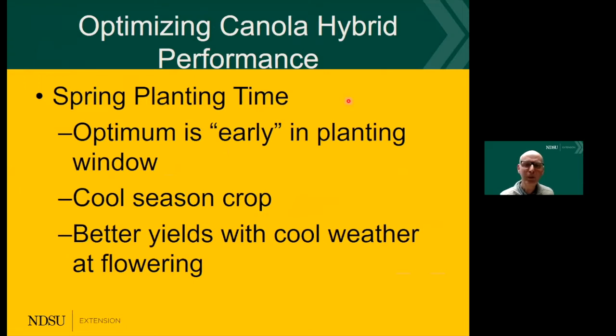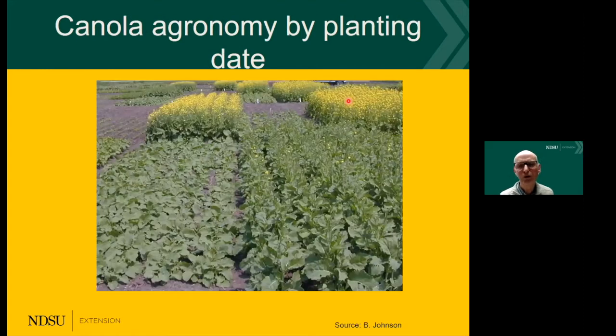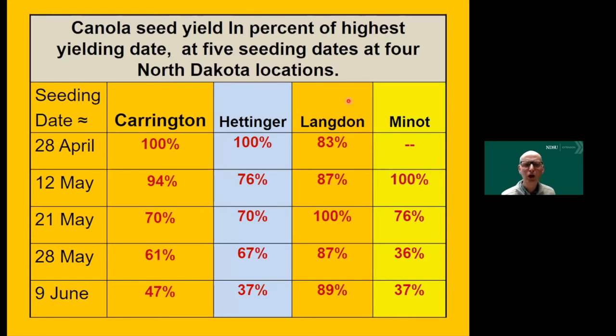The important thing about canola, to actually get the genetic potential, is to give that plant the best opportunities. And one of the things to do is to get the planting time right. So it is an early season crop, and we want to get the crop flowering when it is relatively cool. So I'm just giving you a few dates to set the stage here. Here we have planting dates on the left from April to June, and then I have arranged the yields in percent of the highest yielding date.